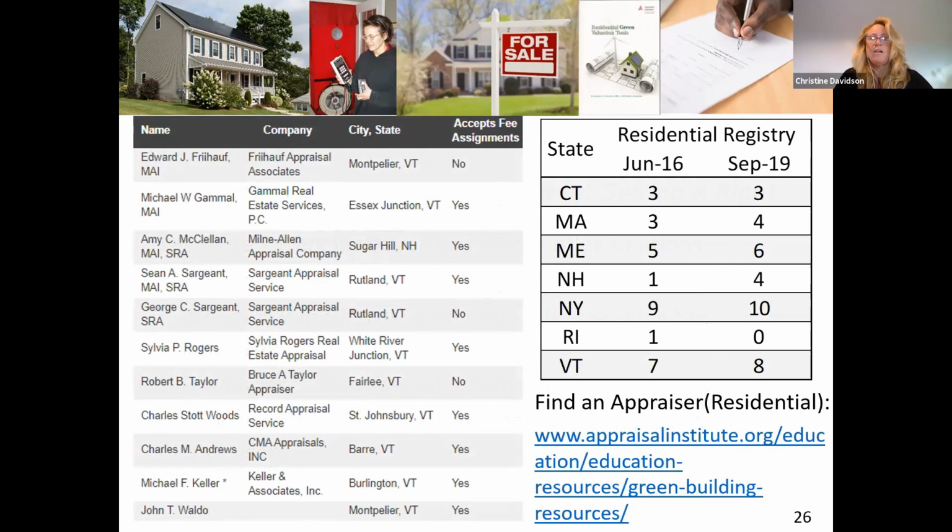And this is a little snippet of how many appraisers there are in Vermont. As of September 2019, Vermont has 8 of them, and they are listed here. As you can see, some of them are all over. We have some in central Vermont, some in northern, some southern, but we still need more. These are the appraisers that are on the Appraisal Institute's Evaluation of Sustainable Buildings Professional Registry.